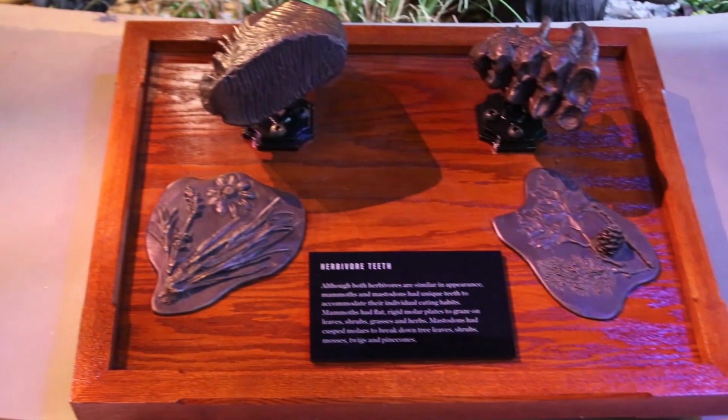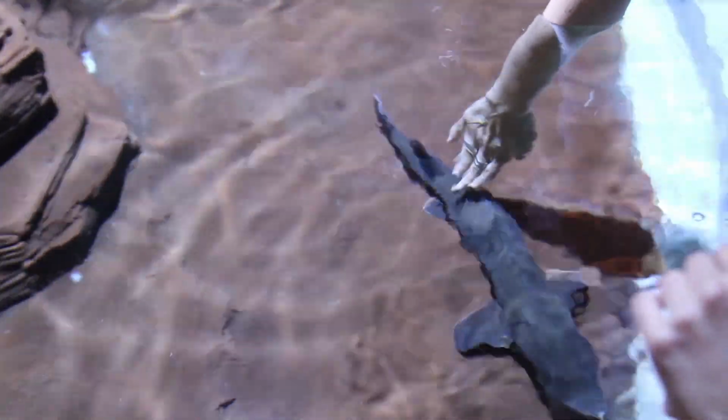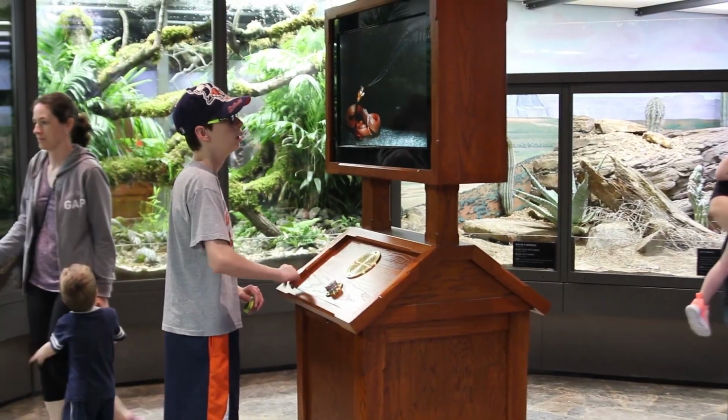It's a great set of exhibits that have a lot of hands-on and interactive components. We have one entire room where the rules are basically touch any of these artifacts that you want. You learn through being involved, and that's what we're hoping to do with the children.